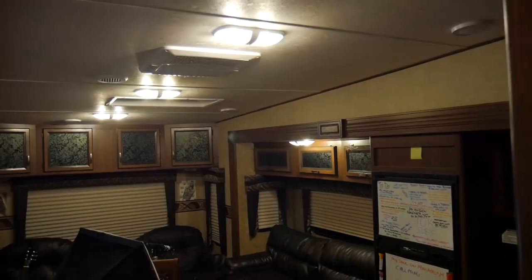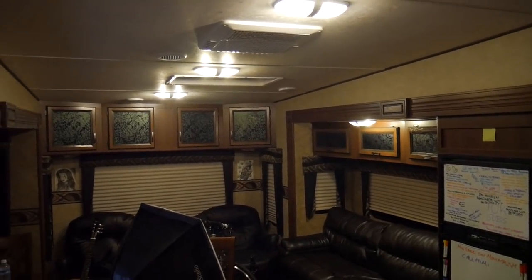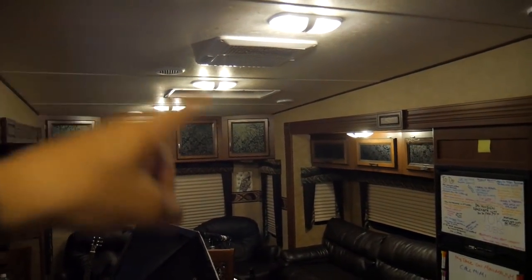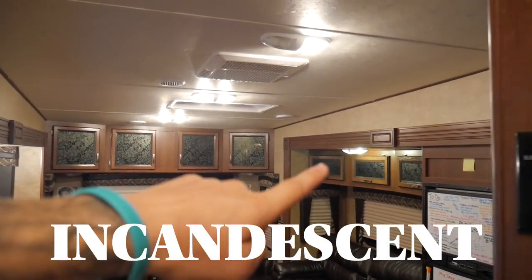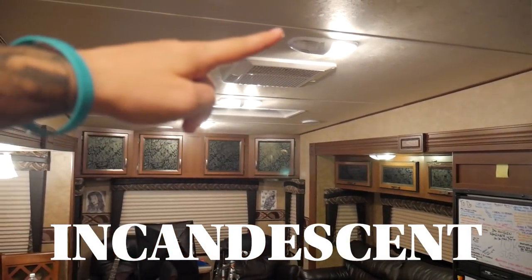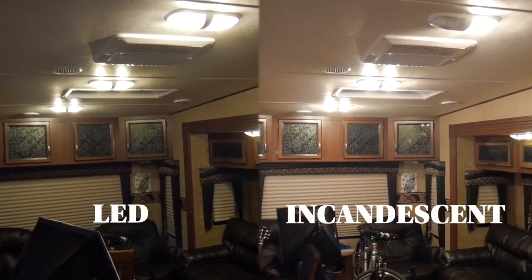My camera's on the same ISO as before, so we should have a pretty good picture of the differences between how it is now with the LED bulbs, and I'll flip to the incandescent bulbs and we'll see what that looks like as well and compare them side by side. Ooh. So what do I think about these LED light bulbs? If you look right behind me, you can see, I think these bulbs are different shades of white.